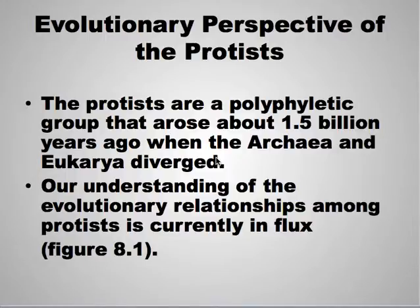They are from a very old group, and currently in flux isn't really fair. They've been in flux for a long, long time, which is why 10 years ago I gave up actually asking students to identify the taxonomic classification, other than the levels of protozoa and protists.